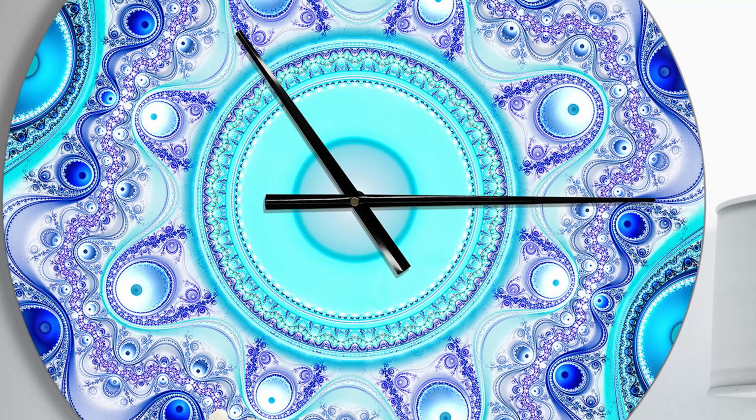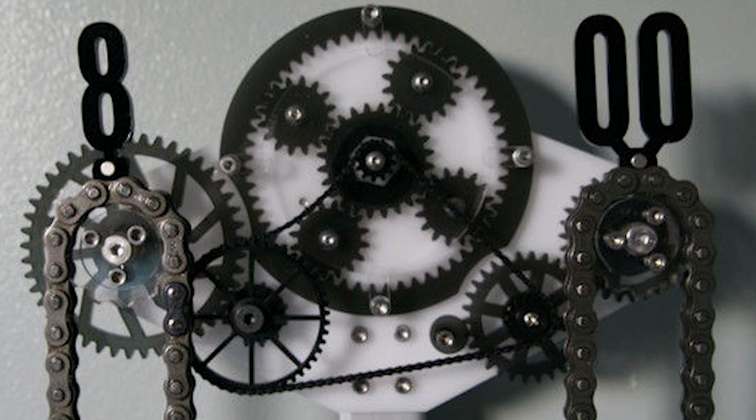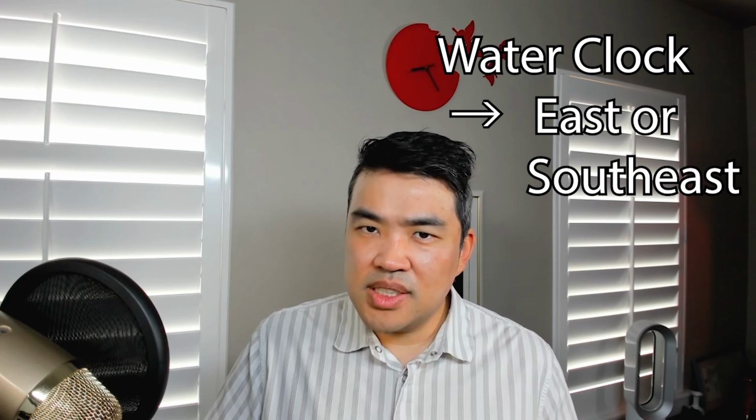Then we have the water element clock, which can be shaped like a wave, or made from glass or chain, or have a blue, black, or gray color to it. We can place them in the east or the southeast sector of the home. This will absorb any excessive wood element, thus improving our liver and gallbladder.